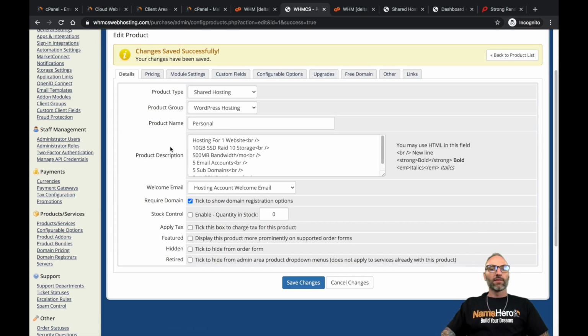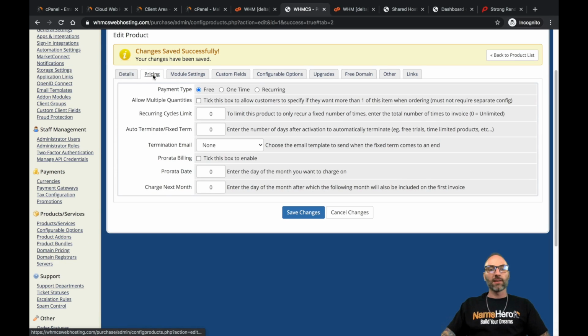All right, so the next step is I need to click on pricing. And I need to give it a price because you can see payment type free. We're not offering free hosting. By the way, you're not allowed to offer free hosting at NameHero. So you can't offer your customers free web hosting. That's a violation of our terms of service because what we find a lot of people sign up for free hosting, they're not doing nice things. They're not creating real websites. So keep that in mind.